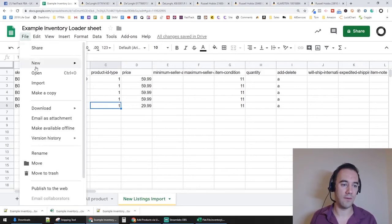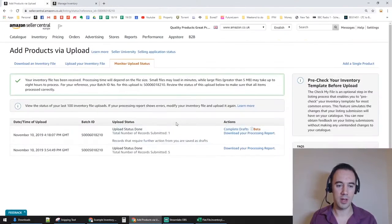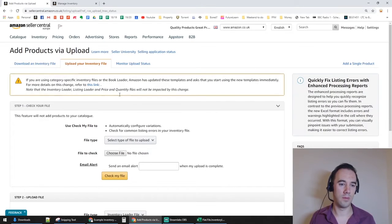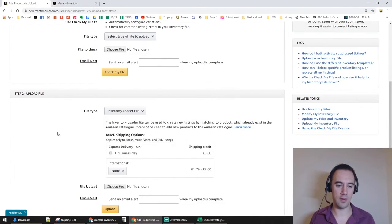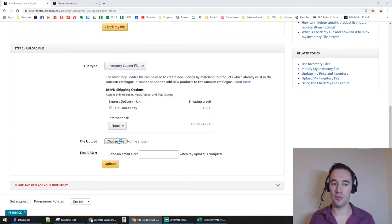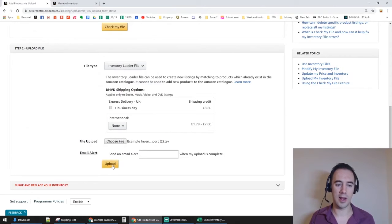And then immediately we can go File, Download, TSV. Really simple. Come straight to our product listings, go to upload inventory file, and then choose the type of file. So we've got here inventory loader file. Click choose file, and we're going to get the one we've just done, and then we're going to click upload.